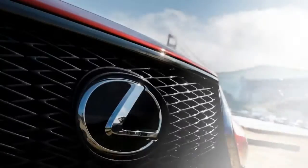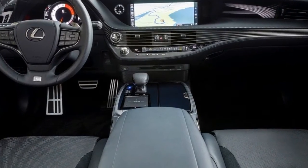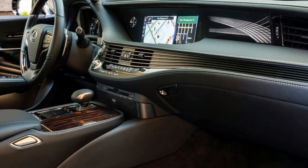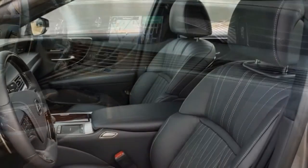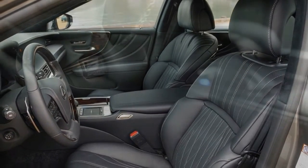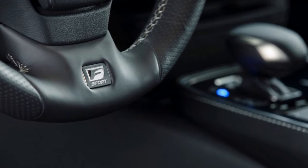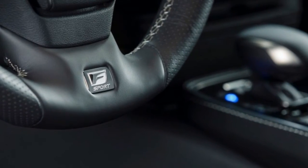Fuel economy numbers are 19 city, 29 highway, and 23 combined for the RWD version and 18/27/21 for AWD, with the highway numbers particularly helped along by the 10-speed gearbox. It's a torque converter unit, but Lexus promises shift times that rival its dual-clutch wielding competitors.